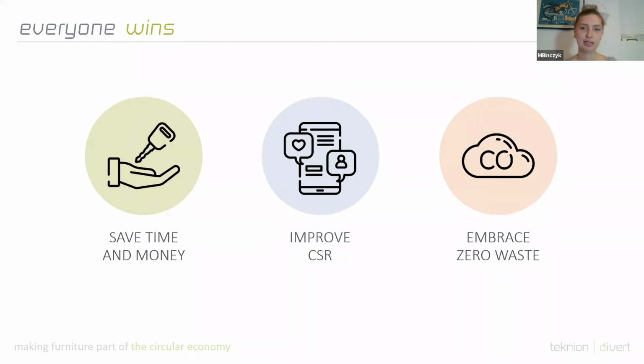We're going to manage this in-house. And I can tell you, it's a full-time job. If somebody isn't dedicated to a decommissioning project, chances are they will not have enough time to call local charities, to call local furniture banks, to call recyclers, to understand how to get rid of the furniture, especially if they want to do it in an environmentally friendly way.